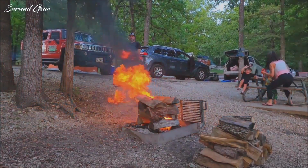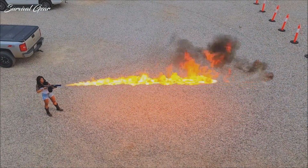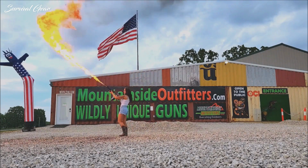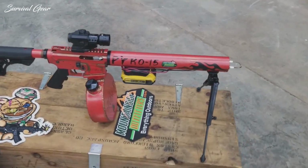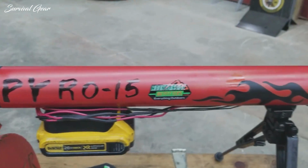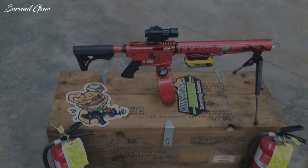The Pyro 15 hits the mark as far as bizarre AR-15s go. Pull the trigger and it comes to life, firing bursts as long as the trigger is being pulled. You can get several feet of flames with a 50-50 mix of diesel and gasoline. Heck, apparently, Mountain Outfitters will even bore sight your flame to your chosen optic. Make sure you check that optic's operating temperature range, though.